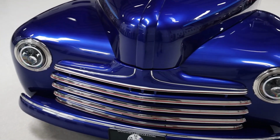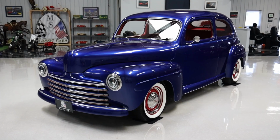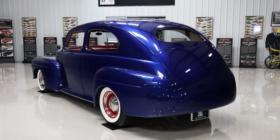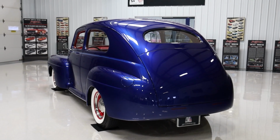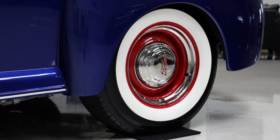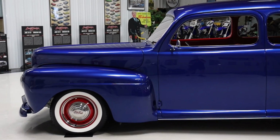During the bodywork process, the front marker lights, the door handles, the deck lid handle, and the rear taillights were shaved for a clear, clean, very smooth appearance. If you go online and look at what a '46 looks like, you'll notice in the back that the taillights are mounted to the back and come out like so. Those have been smoothed and clean. The back of it is just super, super nice. The body is really straight throughout. It's got nice gaps. The hood, the doors, and the deck lid close really nicely.